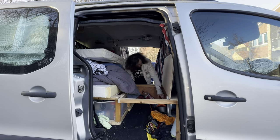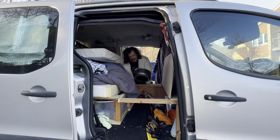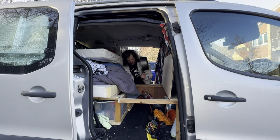Okay, we got another pan, but I think I'm going to be using the other one because that one's got a lid, this one doesn't. So this one can go, and I think I'll use this one in my flat as it hasn't got a lid. And with having a pan with a lid, it will stop food splashing about, easier to clean stuff. So this one can go back in my flat as I got the one with the lid.